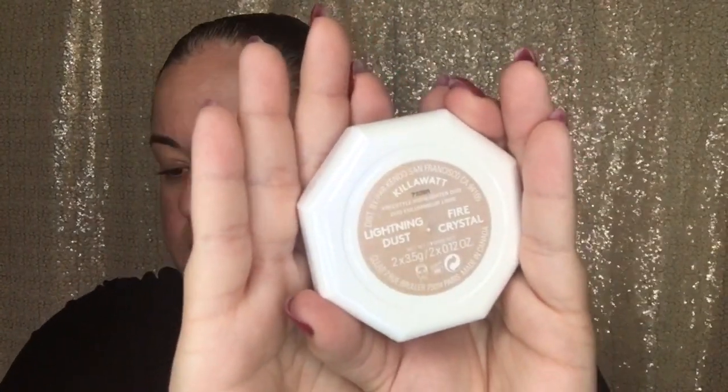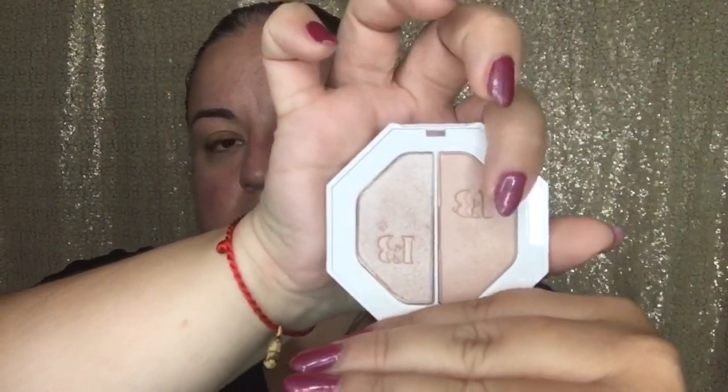The last thing that I picked up was this highlighting duo, lightning dust and fire crystal, and hopefully you can see that as well. And this duo was also $34. A little steep because looking at the packaging on the inside, I mean, you do have the Fenty Beauty mark right there. Let me flip it upside down so you can see what they look like. So this shade here is much more natural, and this one here is going to give you a bumped up glow. The only thing I would say about this palette though is that for $34, I don't know if you can see, but the packaging looks a little bit cheap. It's kind of coming off of the centers. It was pressed kind of in a weird way. Maybe mine just happens to have an inconsistency. I'm not trying to bash the brand.